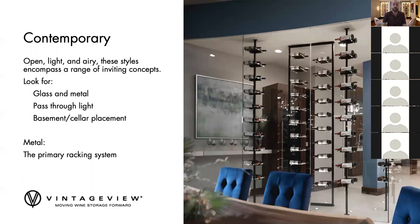And then we have contemporary. We see a lot of contemporary. We get a lot of beautiful contemporary photos. California contemporary, you could call it. This is where metal is the primary racking system. You have reduced or eliminated the wood. You can still use those matte blacks, but often we're seeing more flashy finishes. This is where your golden bronze, your chromes might come in.